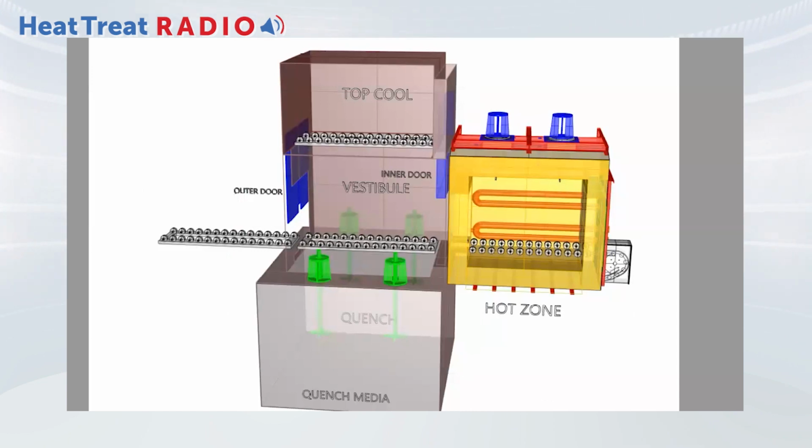So it's loaded through a vestibule. The vestibule is pressurized as well. So a load can go into a vestibule, you can close the door, you open the inner door, and the load goes into the furnace. We can process it. And then, as you can see in this, we'll talk about that in just a minute, you could either quench the load or you could top cool the load.